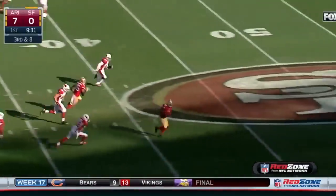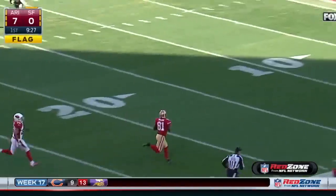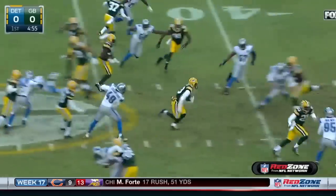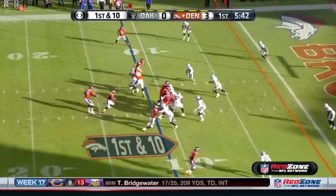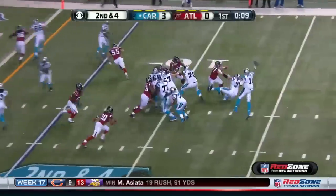Kaepernick lost it down the middle. Catch made by Antoine Bethea. He's off to the races. The former Cardinal all the way to the end zone. Has room. Anderson to the five. Anderson to the end zone.